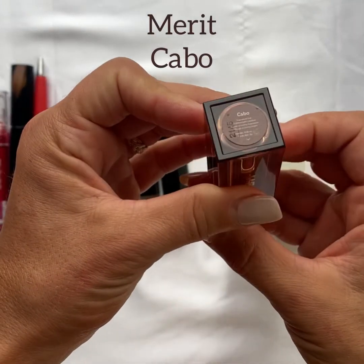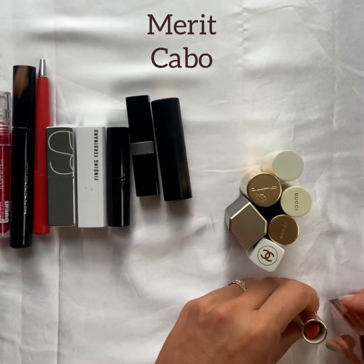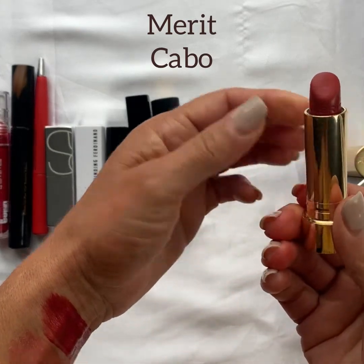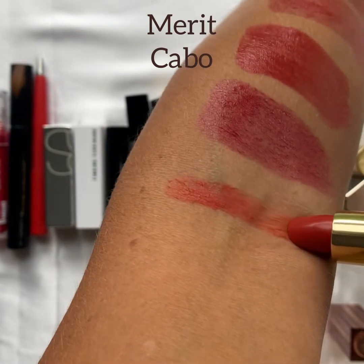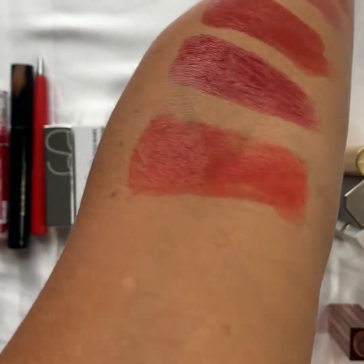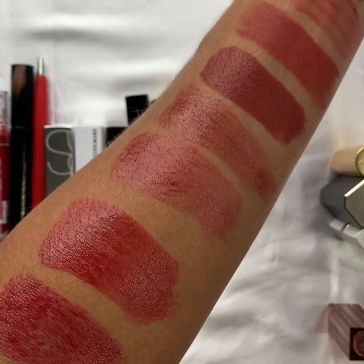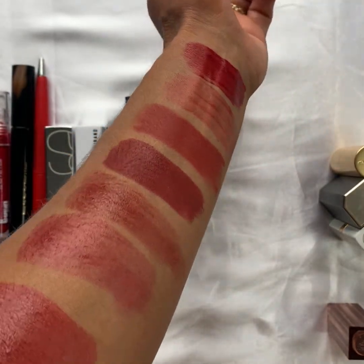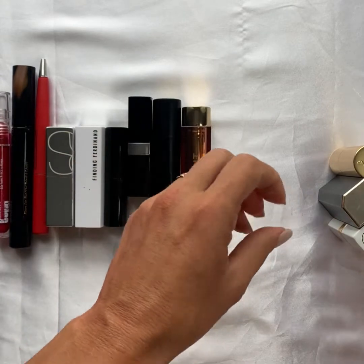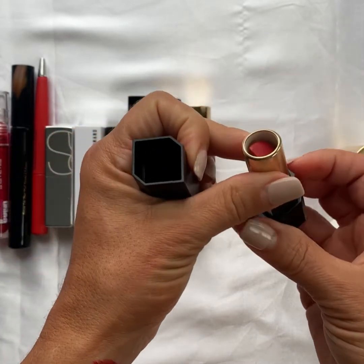This is Cabo from Merit, and this isn't really a red in my opinion. This is an orange, but for context, we'll include it. I'm running out of arm. I do wish it were a little sunnier out. It's overcast today, so you should be able to see the undertones, but maybe not the full effect of each of these.